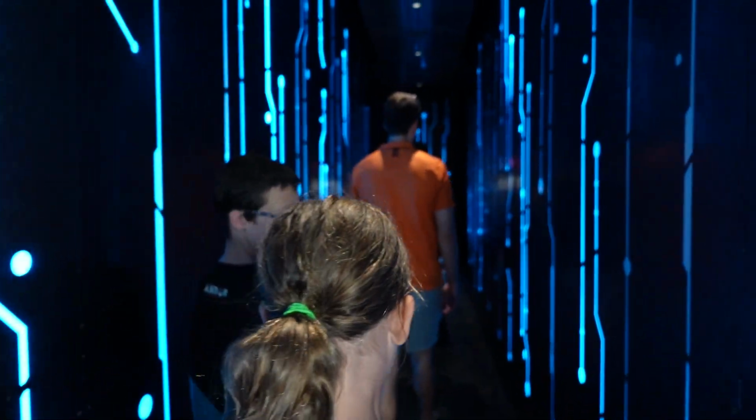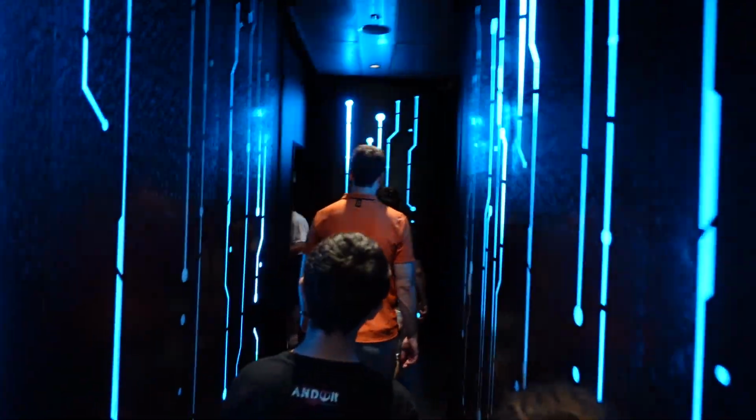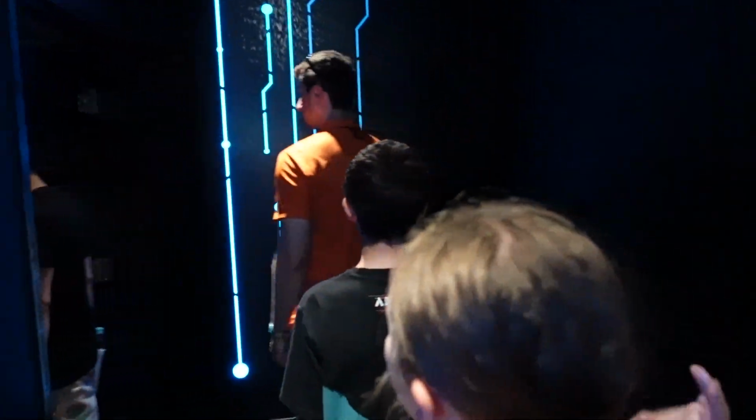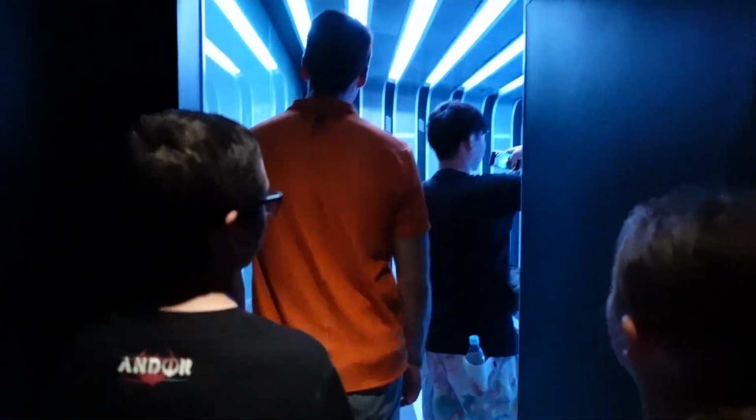TRON Lightcycle Run is a thrilling high-speed roller coaster type ride in the dark. Riders be warned, the Lightcycle Run makes sharp turns with sudden drops and stops. For your safety, remain seated on your Lightcycle at all times. Keep your straps securely fastened.